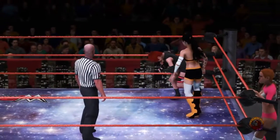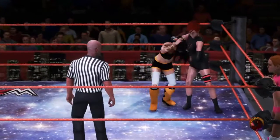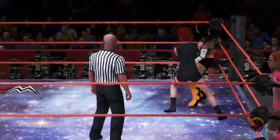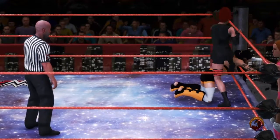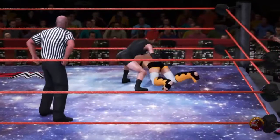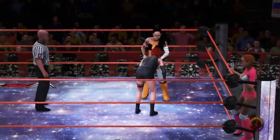Ooh, nasty shot to the throat. She's starting to look concerned. The good news is that if it gets too out of control, she has her partner she can tag in while she catches her breath in the corner. And look, it hung up on the second rope. Oh, look at this aggression. She returns the favor there.